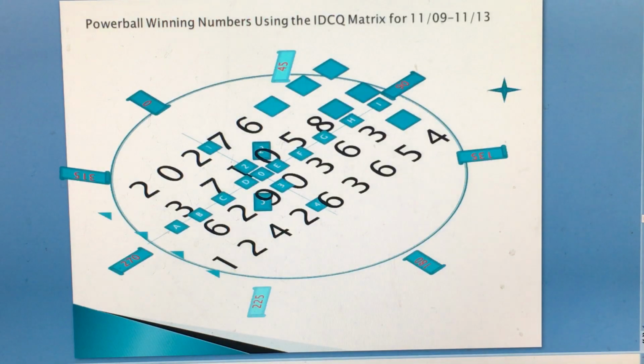Now, tonight's IDCQ system, if you want the whole breakdown with the invincible numbers and the invincible sum also, you can do the invincible sum, but I would advise you to do invincible numbers first to see how it goes, then do the invincible sum. First invincible and second invincible.